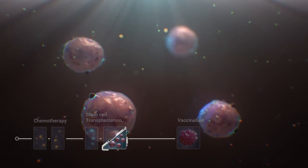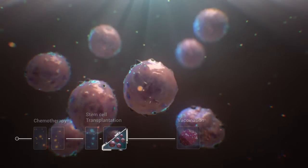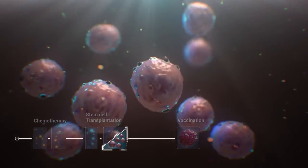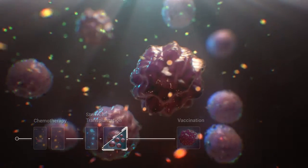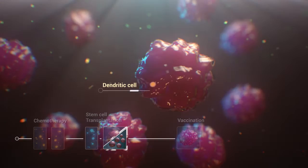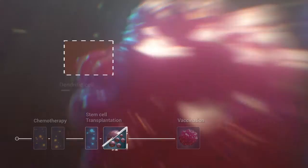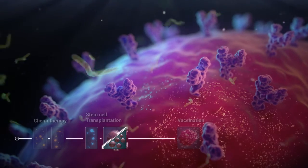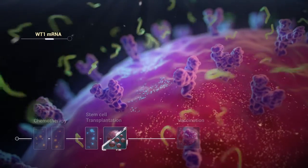The separated stem cells will be expanded in a specialized laboratory. Subsequently, a mix of growth factors and cytokines will be added. This differentiates the stem cells into dendritic cells. Dendritic cells orchestrate the immune system and can prime naive T cells to recognize specific tumor antigens.